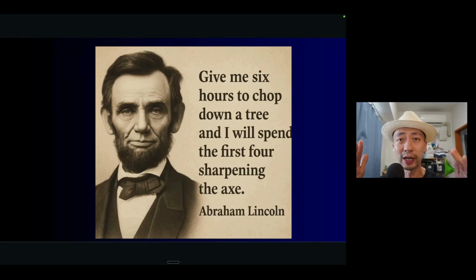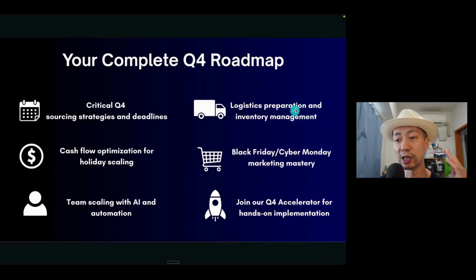The same thing applies for your e-commerce business, right? You have to sharpen the axe. You have to make sure your listings are ready. You have to make sure your orders are placed. You have to make sure your pricing is negotiated so you have margins. You're not going to get killed by the tariffs, right? You have to make sure you have your Black Friday, Cyber Monday deals ready to go and all of your inventory in the warehouse. That's why today we're going to show you how to sharpen your axe of your Amazon e-commerce business, right?